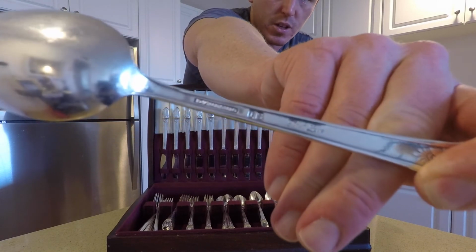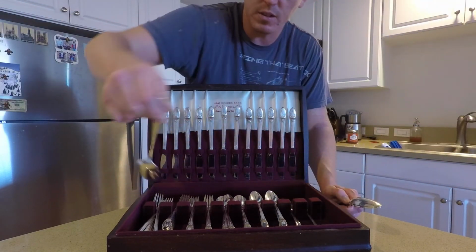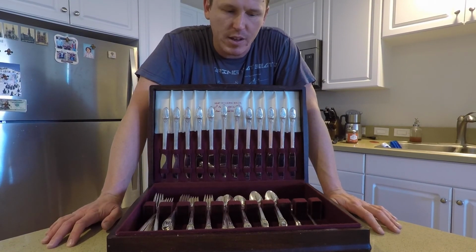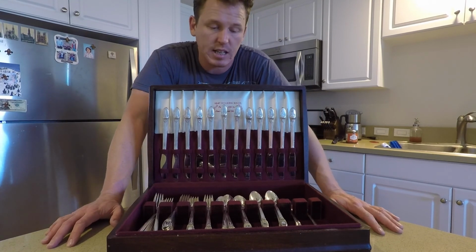This is the First Love. This pattern is called First Love. I don't know if you can see it on this camera. But yeah, I swear back in like, geez, it's 2017 now. I think I bought this one and another one from the same person. And he claimed it was in their family.